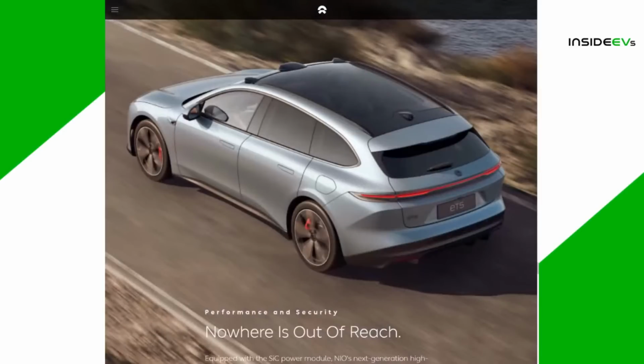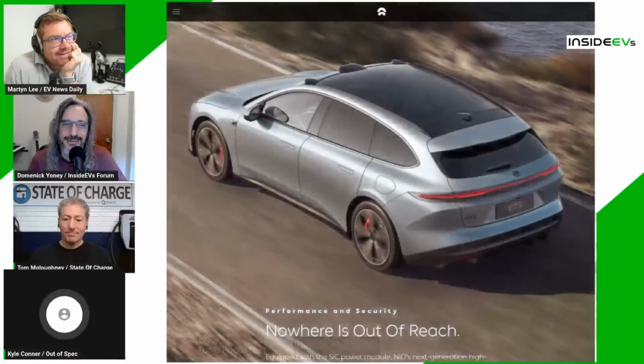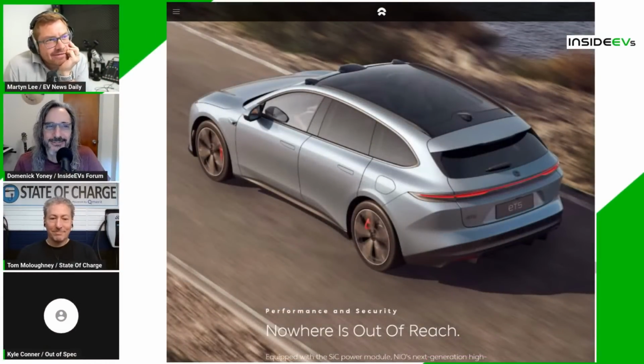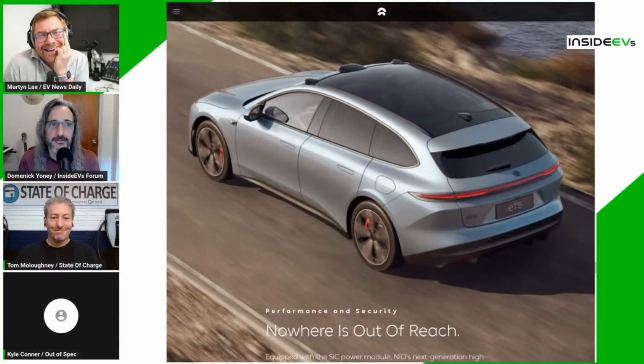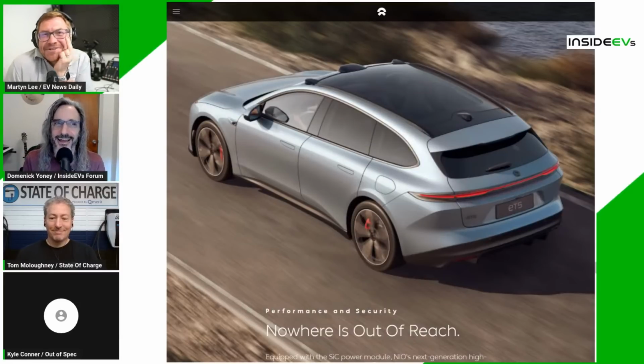Cool. Martin's still showing us the ET5 wagon. We should just keep that up for the rest of the podcast. I really want one. It's pretty nice. It just looks so good. By the time that comes here, though, you should be able to get a new Toyota with the bipolar LFP battery. No. I'm not sure Toyota would sell me a vehicle at this stage.